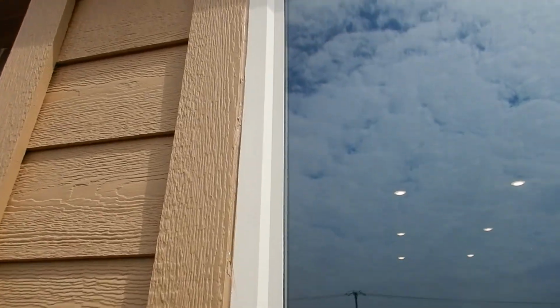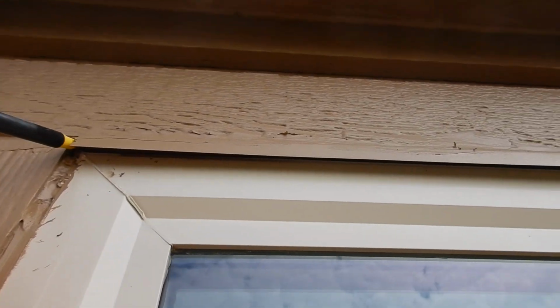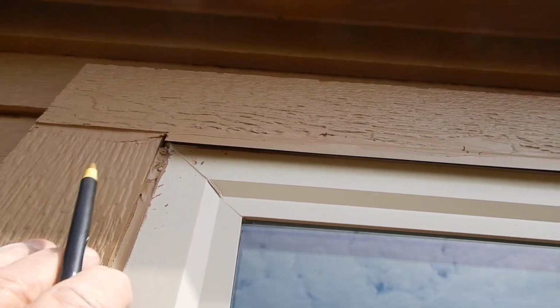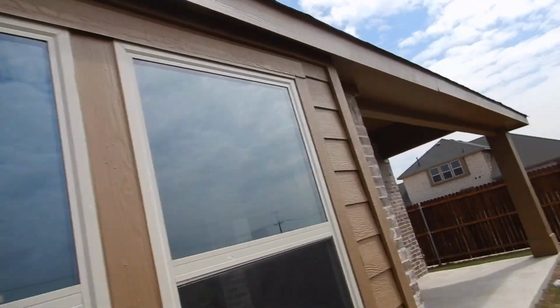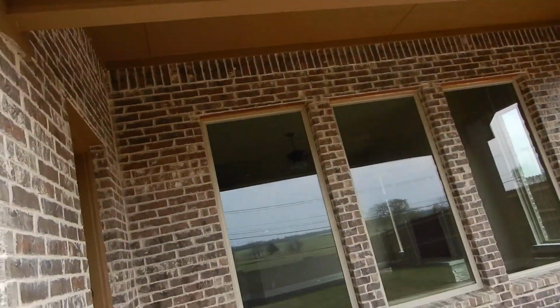Got our flashing. You think water can get in there? You think this is doing its job? I mean, this is designed to... No. So we need that. Coming on along.